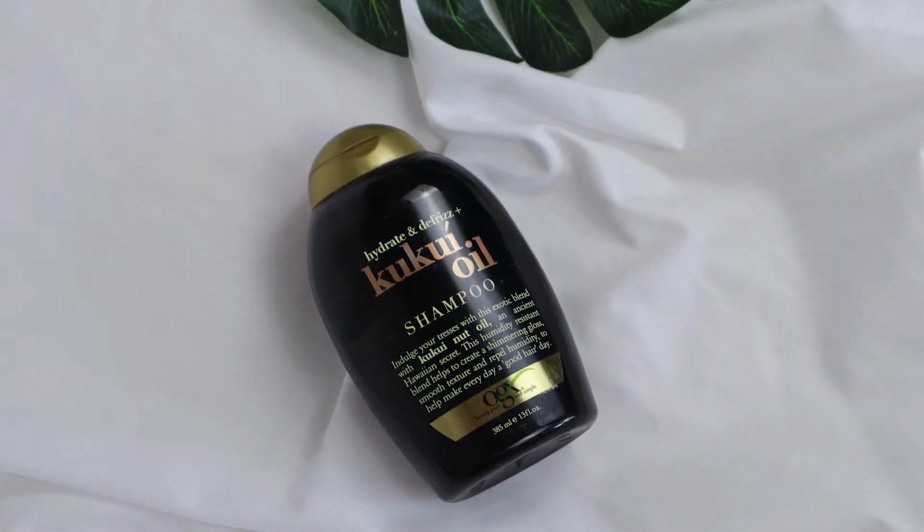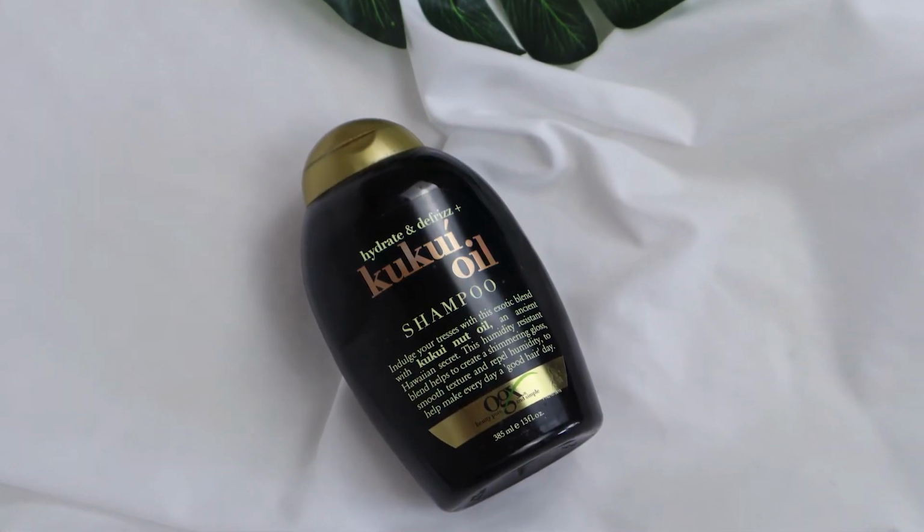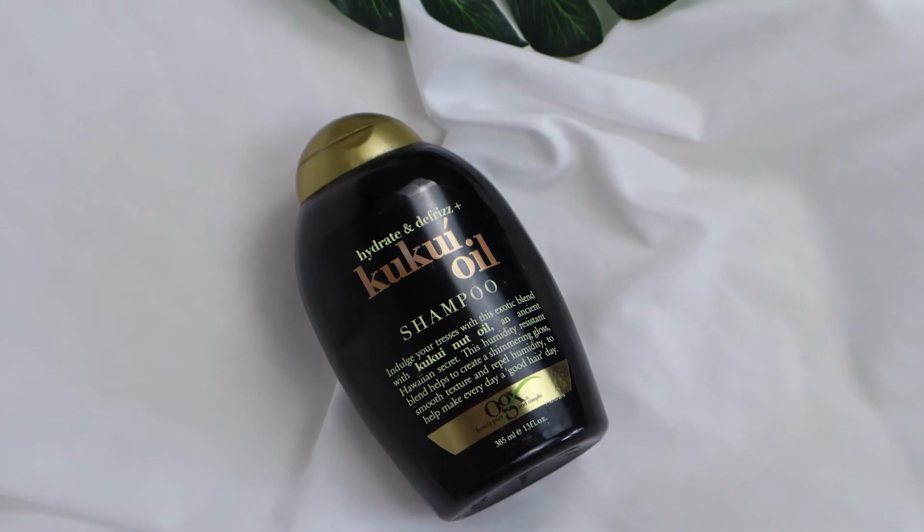I do this before I wash my hair, and the next step is shampoo and conditioner, and here I don't have anything special really. I really like this OGX combo with kukui oil. I tried different series and always come back to this one.